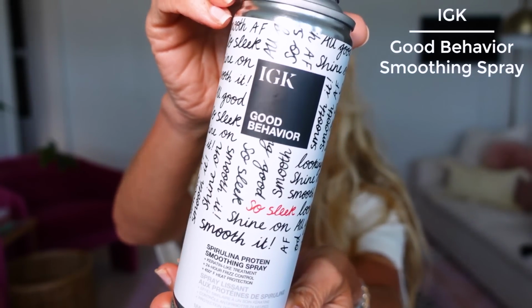Okay, let's see. This has been one of my biggest, most favorite products I have found in a long time, and it is the IGK Good Behavior.